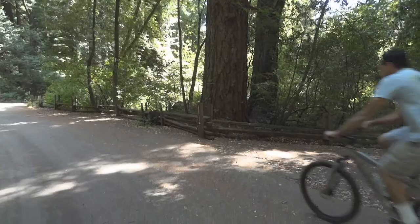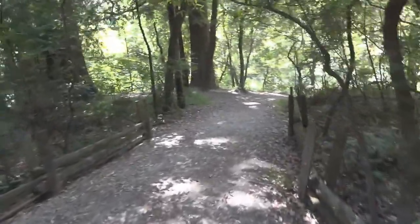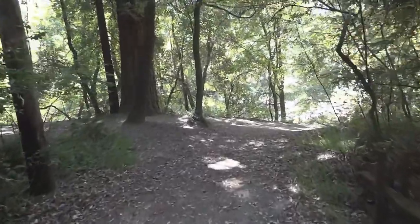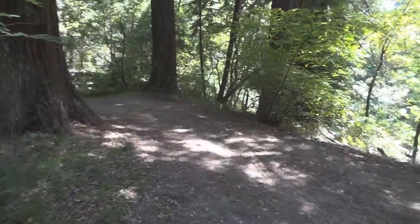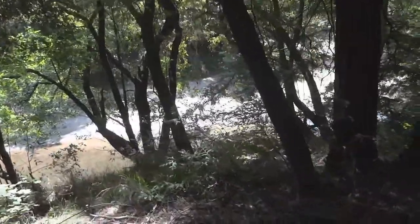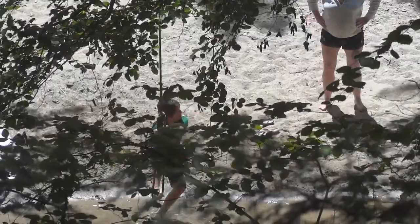Sorry, I'm in that. It's okay. Ooh, nice dog. Yeah, we'll get down here and take a look at the river. Some people playing on a rope swing down there. Ooh, that looks like fun.